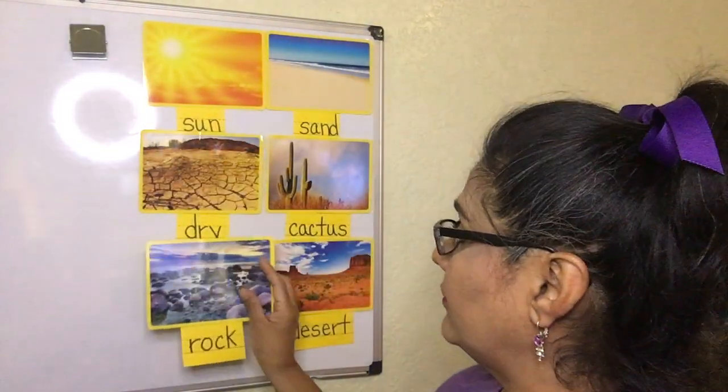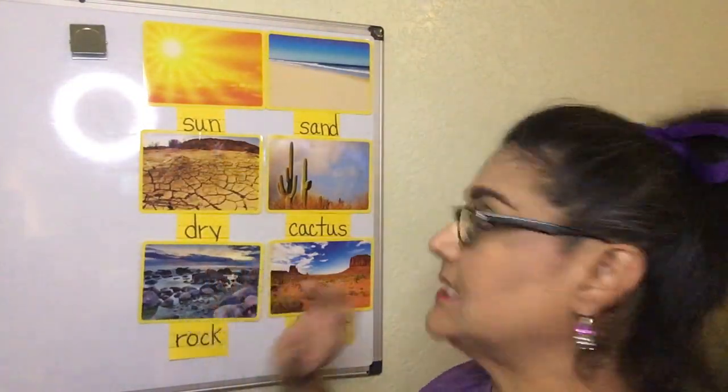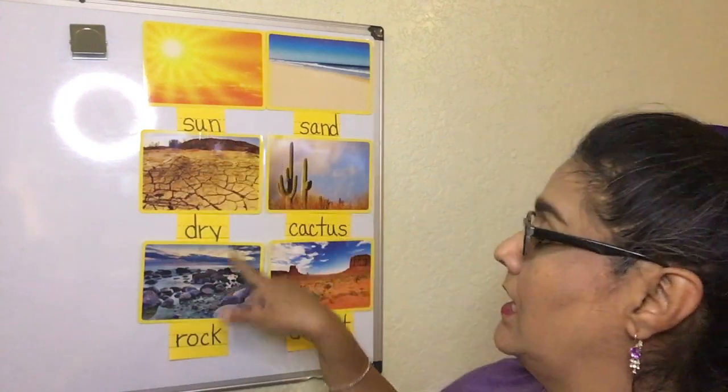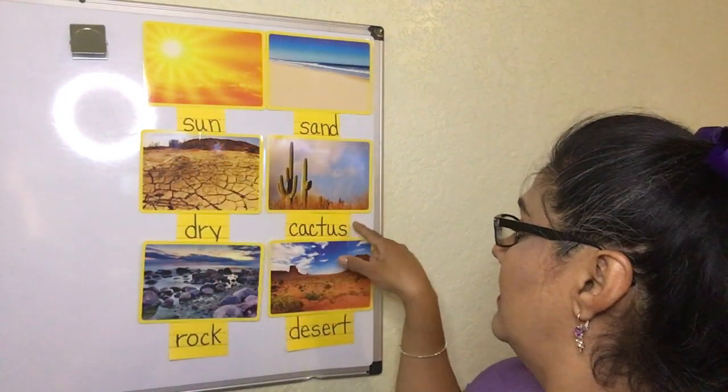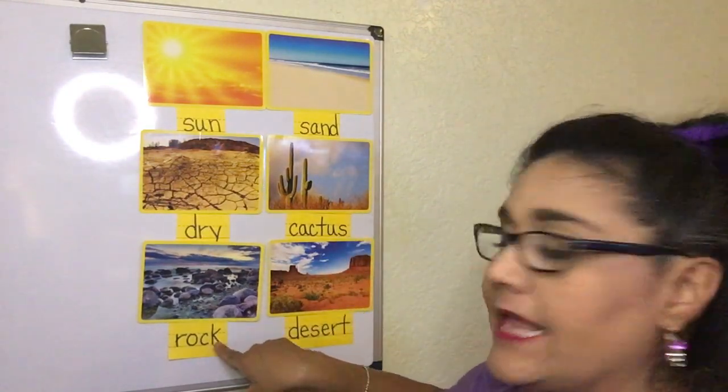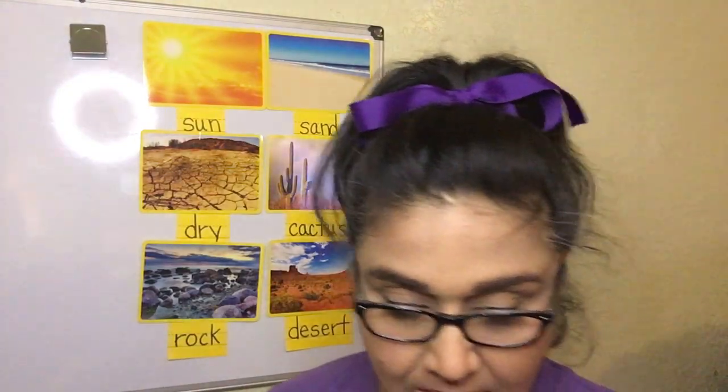Okay, boys and girls, so these are our first six. We have sand, sun, dry, cactus, desert, and rock. So practice those words, say them correctly, use them in a sentence, and then send me a picture or a recording. I will love to hear your voice.